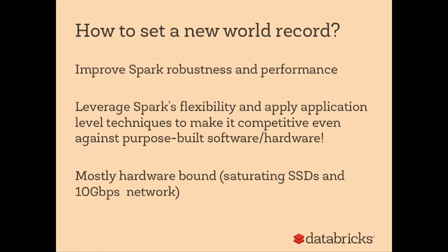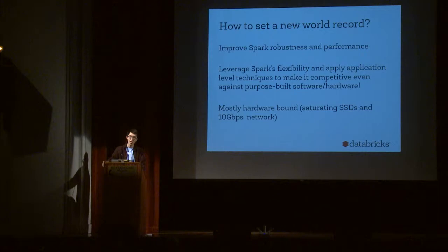But to really win this thing, where there's a lot of purpose-built software and hardware systems being provided to run the benchmark, we also leverage Spark's flexibility and added a lot of very clever techniques at the user level to make this efficient. The end result is that we had a system that was mostly hardware bound at each phase. At the map phase, which is stage 1, it's mostly just reading and doing local sorting and partitioning. For each node, we had 8 SSDs, which adds up to about 3 GB per second. We're saturating the SSDs. And on the reduce phase, which is during shuffle and the actual sorting of the output, we're saturating the 10 gig network.